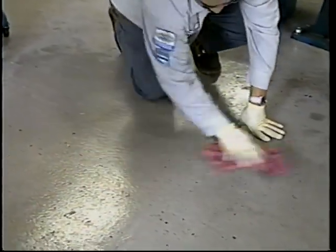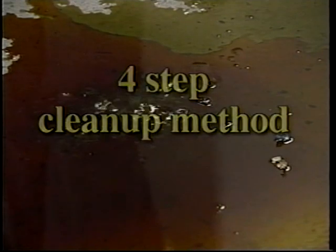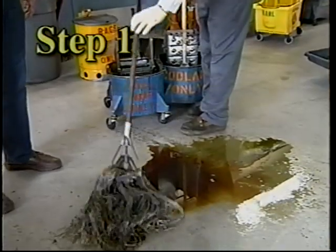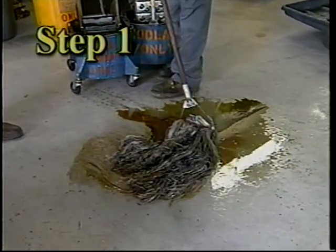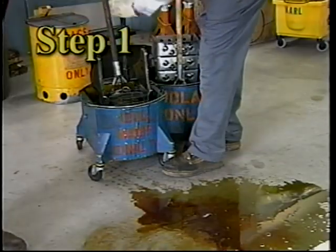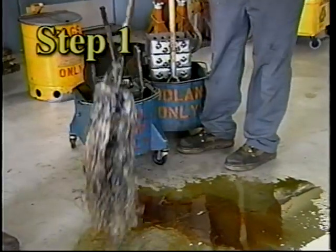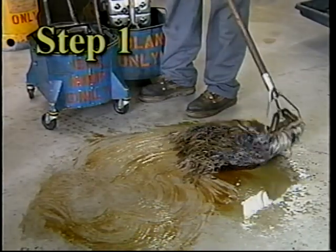If you can wring anything from your rags, they are considered saturated. If the spill is too large to be cleaned up with 2 or 3 rags, a 4-step cleanup process should be followed. Step 1. If a lot of oil is present, use a hydrophobic mop to soak up most of the oil. A hydrophobic mop absorbs only oil, not water or antifreeze. When you use these mops, avoid sweeping back and forth and spreading the oil. Transfer the oil to a used oil drum for recycling.